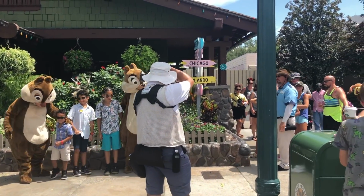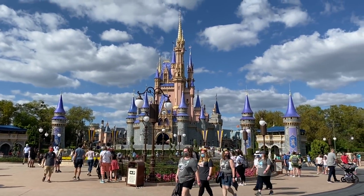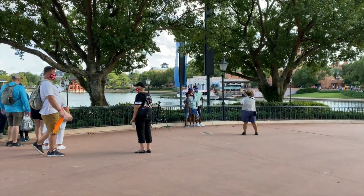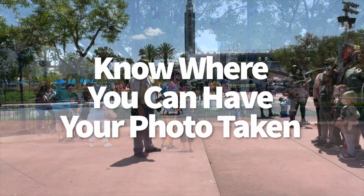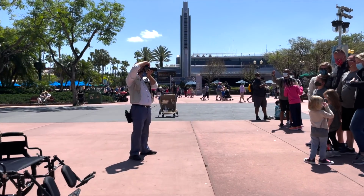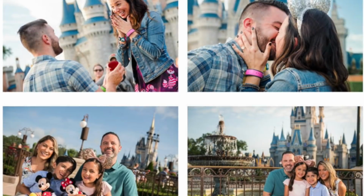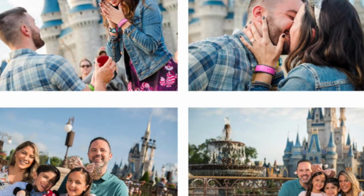You can find PhotoPass cast members all over the parks with cameras to commemorate your trip. But if you're going to buy Memory Maker, which is Disney's whole system that lets you pre-buy all your pictures that you're going to take around the parks, you want to definitely do your research so you know where you can have your picture taken, where those specialty magic shots are, and plan that into your trip a little bit so you don't miss out, because you're spending a lot of money on that thing.